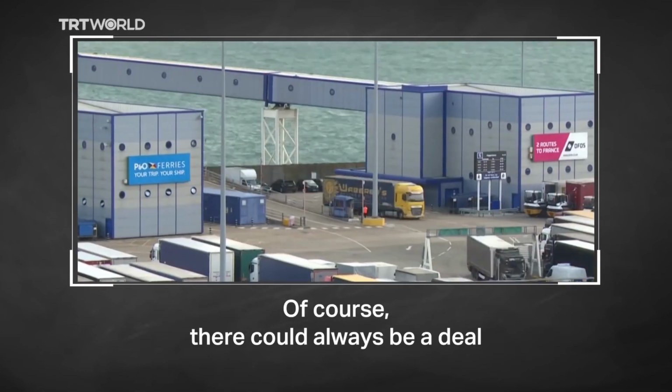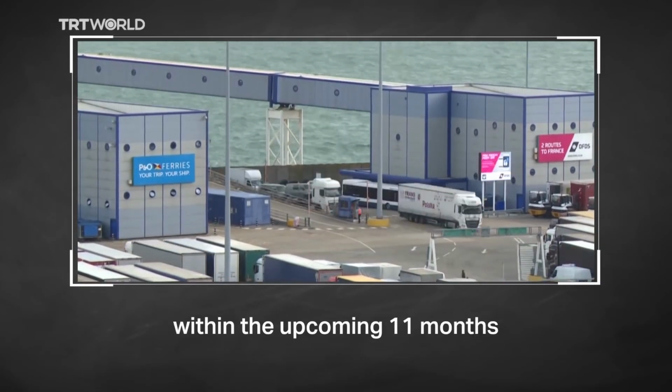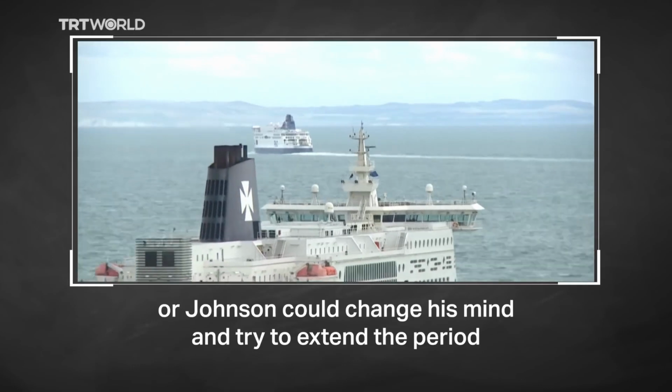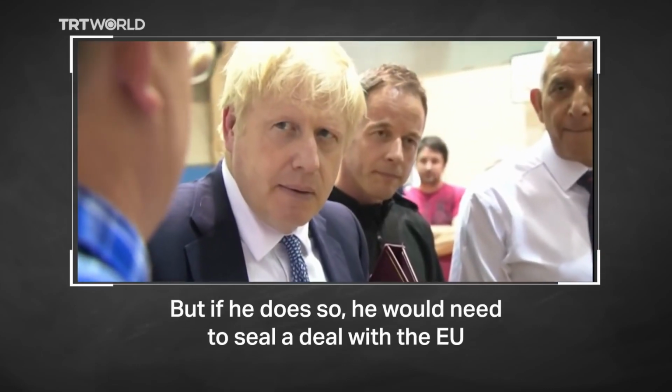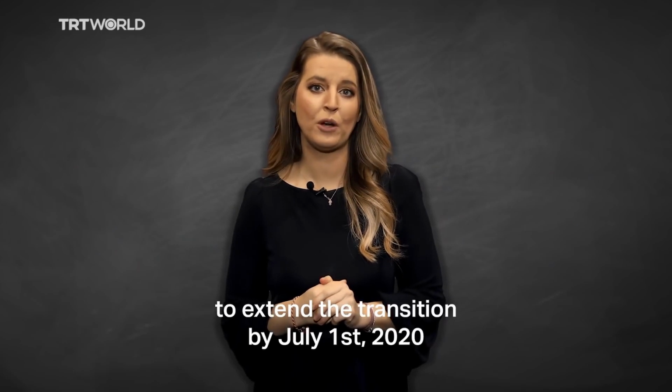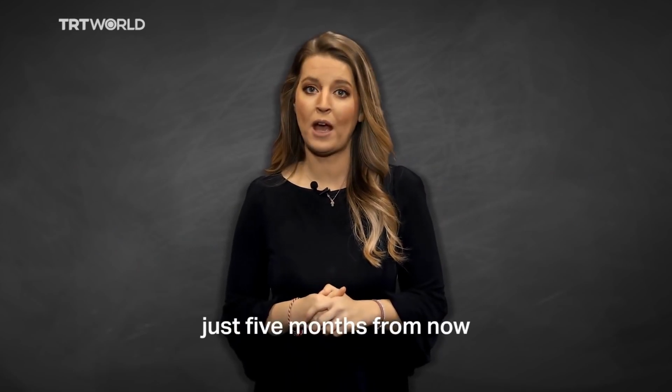Of course, there could always be a deal within the upcoming 11 months, or Johnson could change his mind and try to extend the period. But if he does so, he would need to seal a deal with the EU to extend the transition by July 1st, 2020, just 5 months from now.